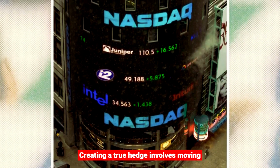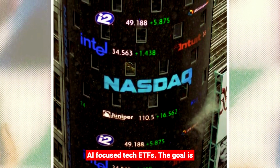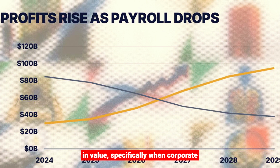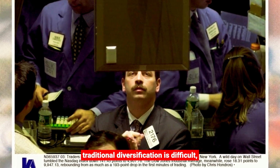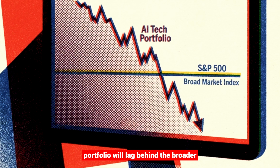Creating a true hedge involves moving capital out of safer index positions to deliberately overweight your portfolio in AI-focused tech ETFs. The goal is to build a safety net that increases in value specifically when corporate profits rise due to lower payroll costs in your sector. Deviating from traditional diversification is difficult, especially when tech stocks experience high volatility. If AI development stalls or faces regulatory bans, a concentrated portfolio will lag behind the broader market. This is the core trade-off.